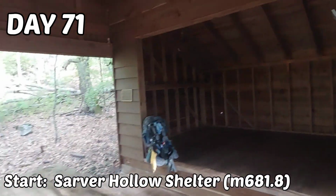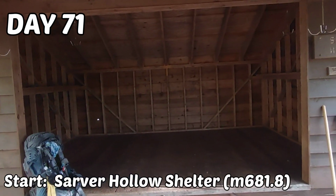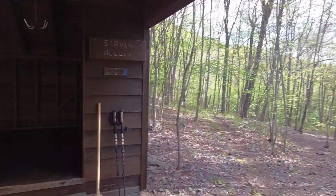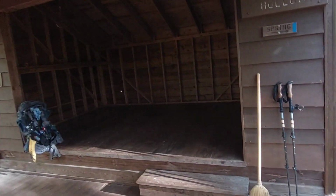Sarver Hollow Shelter last night. It got cold, almost down to freezing. I would say it was about 35, 36 degrees. This is the shelter. Beautiful shelter. Picnic table completely covered. This is the way they all should be.